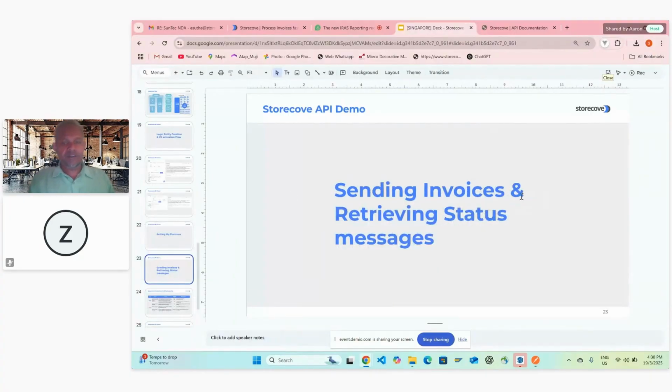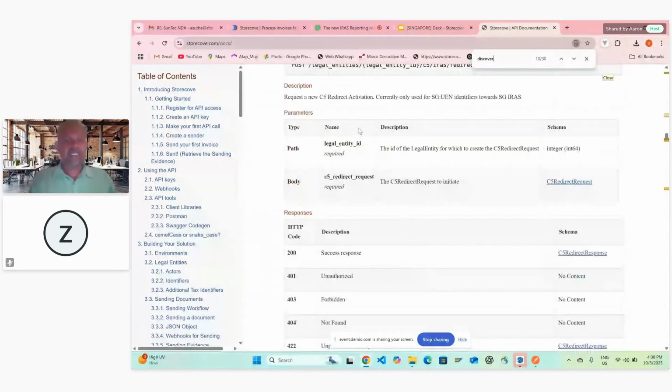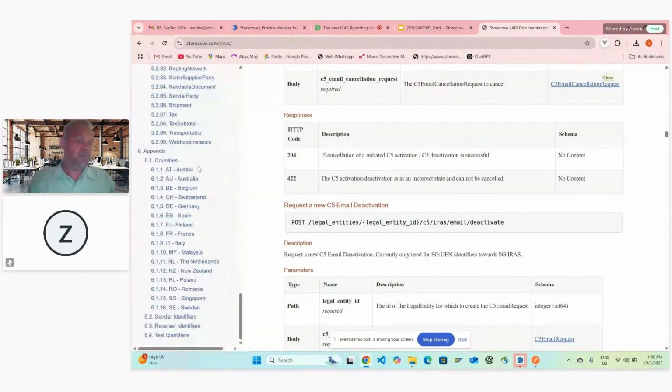Now we can start sending our first invoices. Sending invoices and retrieving status messages. Now, of course, the question is also, can I get a sample of the JSON? Now, you can go to our API documentation and see all the different catalog, but I know sometimes it can get very overwhelming because of the sheer number of data points we support.